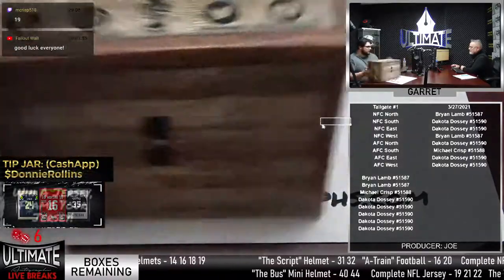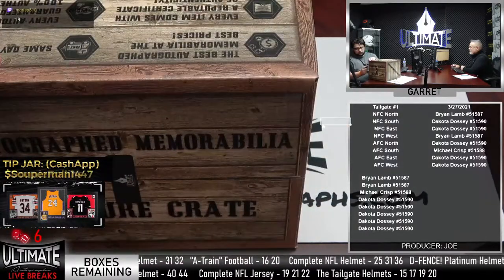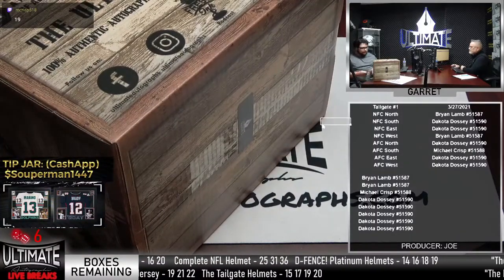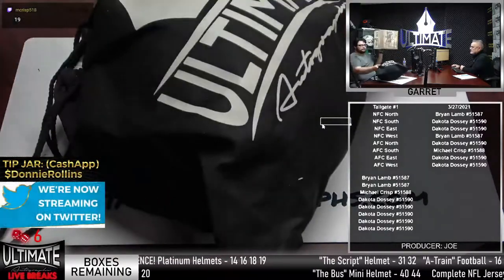19 of 40, the Tailgate wood crate. We got authentics and replicas, full-size college football helmets. We pulled Chase Young this afternoon as well. So if you're looking for Chase Young, we pulled that, and also Marshon Lattimore. It was a very Ohio State kind of afternoon. All right, here we go. Good luck.